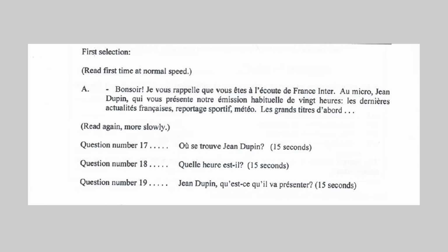Question number 18, quelle heure est-il? I told you already, it's 8 p.m. So here we have 8 heures. So that's what you need to tick. And then, Jean Dupin, qu'est-ce qu'il va présenter? What is he going to present? It says les actualités françaises. So you know that is the news. Okay? So you're going to go for the news.